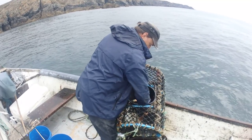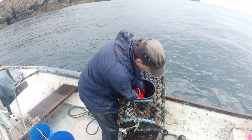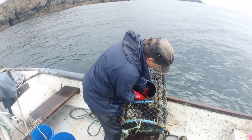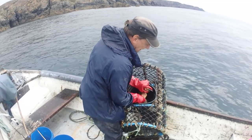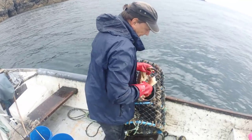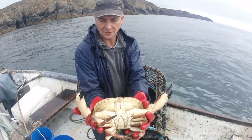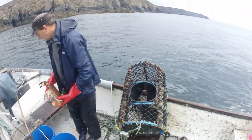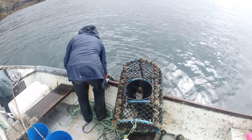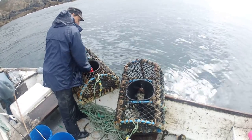Awkward neck. One claw out. There we go. Nice big crab. Got to be 4 pound that one. Might even be a bit more. 4.5. Like a prawn.